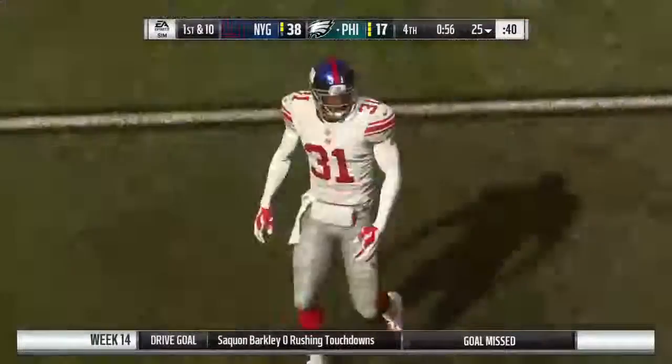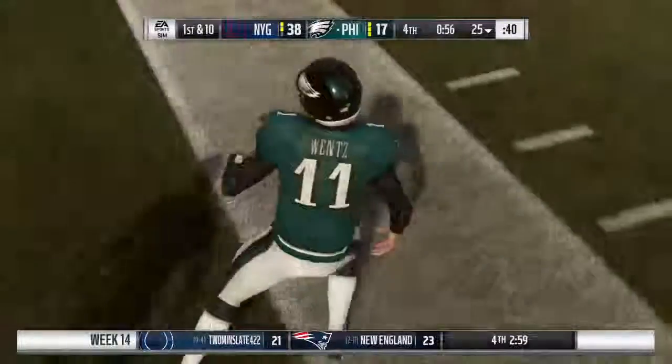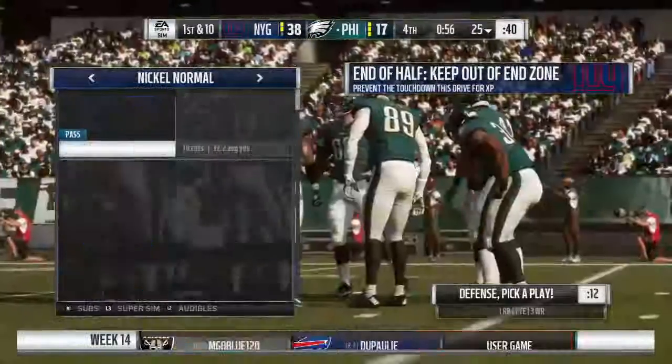And that'll carry over the back line of the end zone for a touchback. The Eagles offense back out onto the field. They're down big here late. I don't know. You just want one last drive here for pride. Some people like to do that.